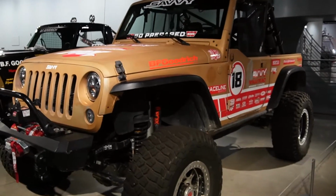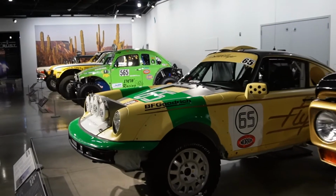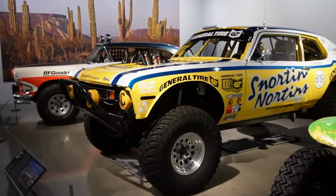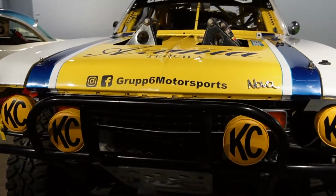All right, Jeep lovers, look at that. Yeah, they are way too clean for what they're designed to do. Oh, that's crazy. That's hella cool. Got another Volkswagen here. What is it? Oh, Nova? Oh man, our old neighbor growing up had a Nova. It was not like this at all. Super cool.